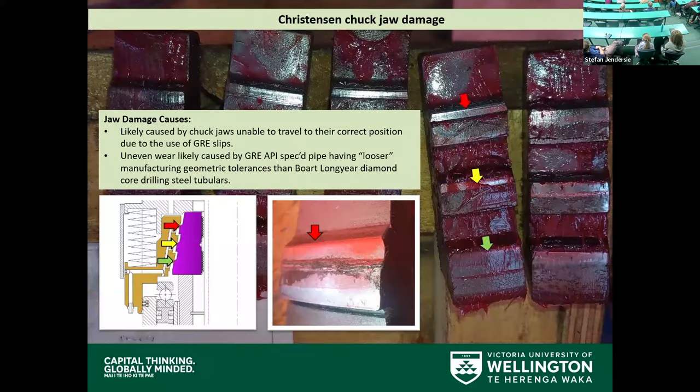So we got this damage on the jaw. So that's the jaws there. You can see the three coloured arrows by the purple jaw there, and then the arrows are indicated again on the actual physical jaw. So that was the jaw. We replaced the jaw twice.